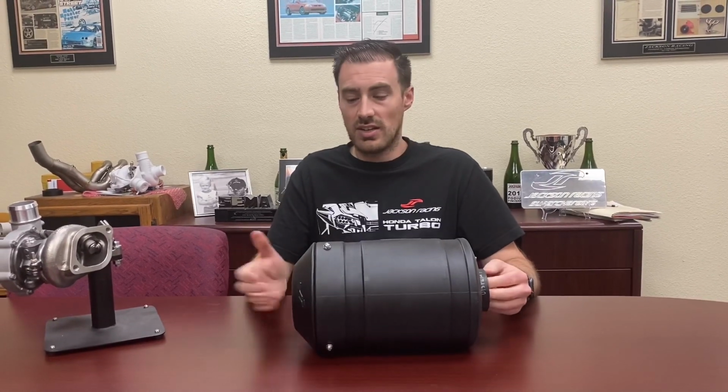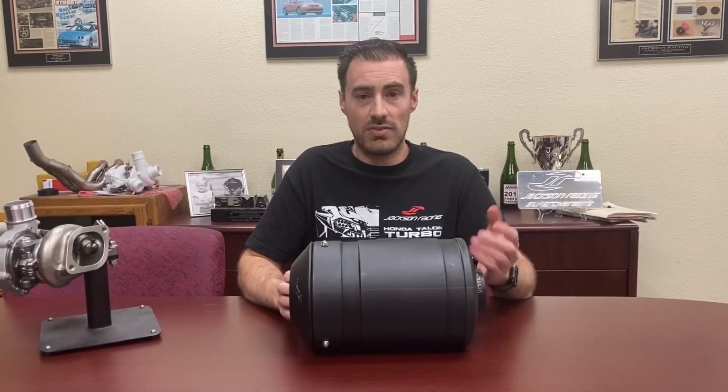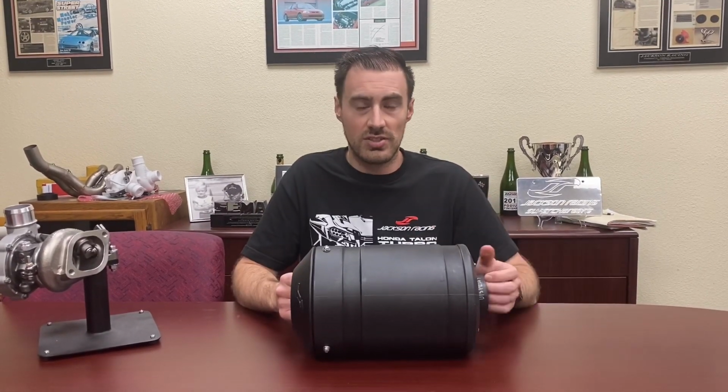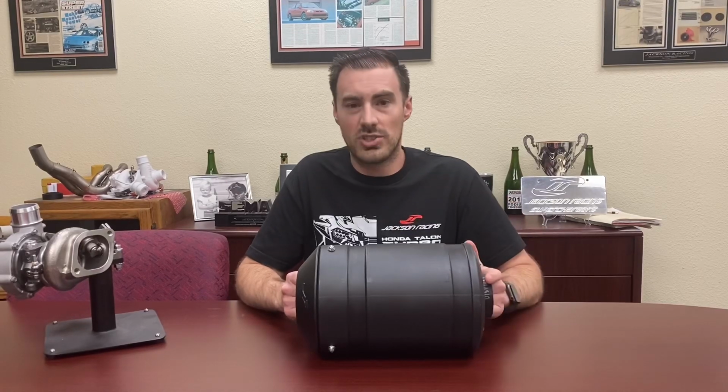Correct, yeah. So you can get a second filter and install that really easily. And I recommend that for most people, because that way you can take the dirty one out, put a clean one in, keep riding, and then you can work on cleaning that second one. So it's good to have two filters in rotation. So every 500 to 1,000 miles, again, depending on your terrain and what you're doing, double check on that.